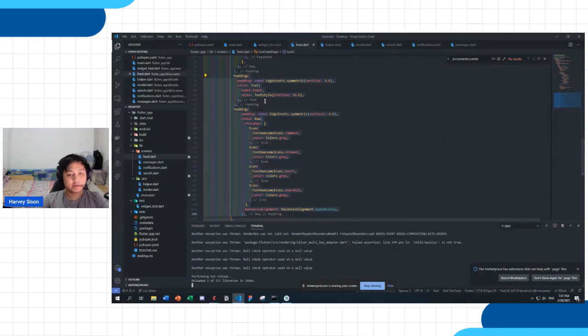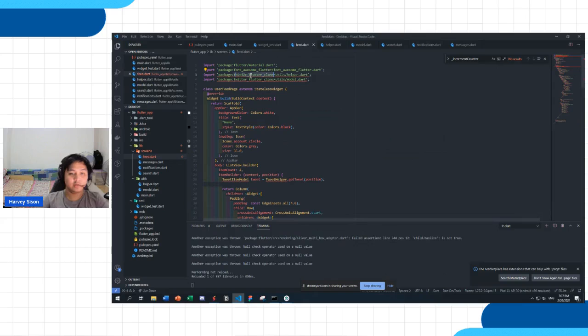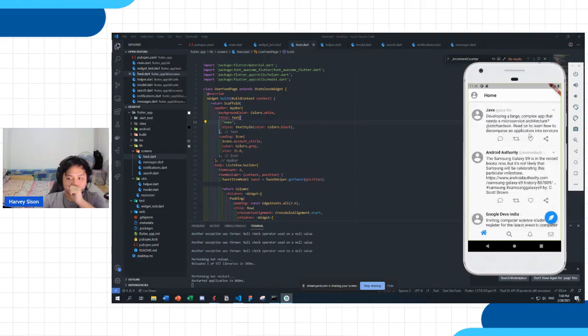And then just paste it here, and then just change everything here into Flutter app. Right, so basically what I prepared before, I can just hard restart, and then yeah. I'll check, I hope I didn't make a mistake earlier, but yeah, everything's prepared here.